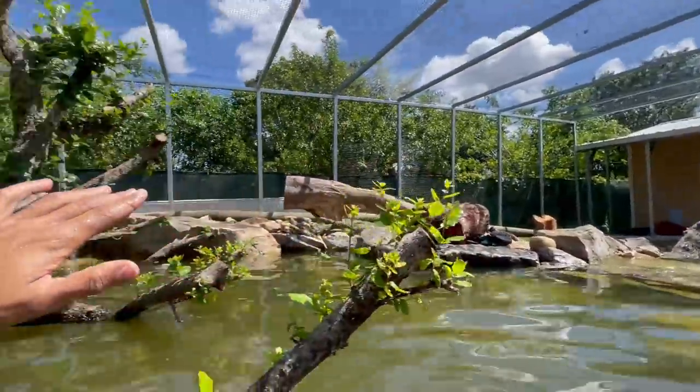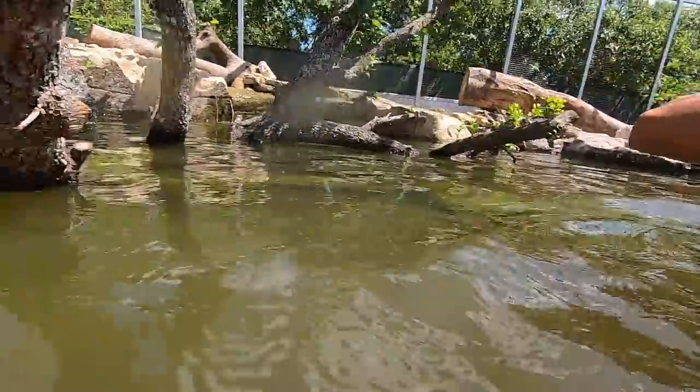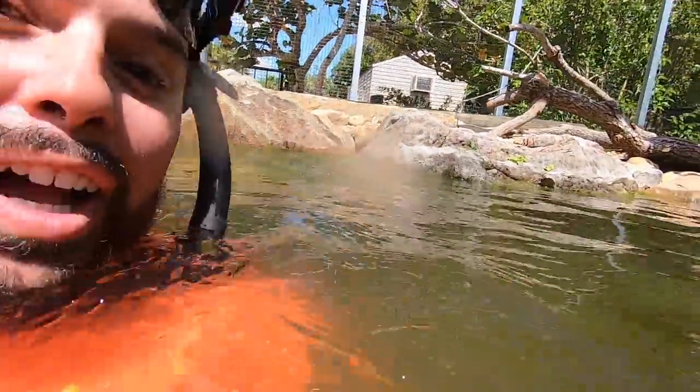Look at this enclosure for them. They're going to be in here so much. Oh, I was trying to do that. That's the coolest thing ever. So as you guys can see, this is clear, nice and clean.